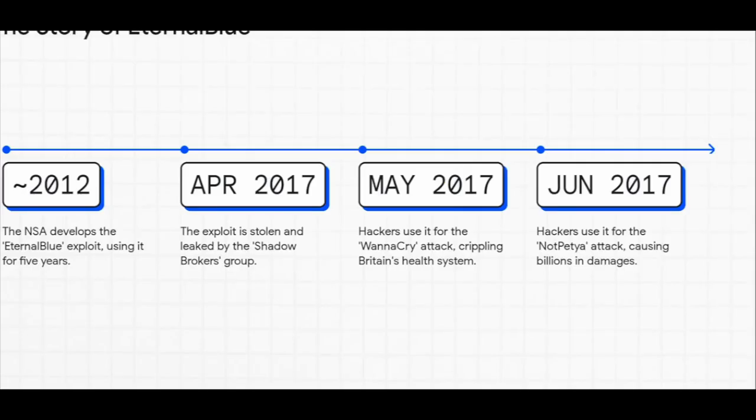And trust me, this isn't some academic exercise. The story of EternalBlue is the perfect and honestly terrifying real-world example. The NSA developed this exploit and used it secretly for years. Then, it got stolen and leaked online. What happened next was a catastrophe. Within months, North Korean hackers used it for the WannaCry attack, which literally crippled the British healthcare system. Then, Russian hackers used it for the NotPetya attack, causing billions in damages all over the world. It's the ultimate cautionary tale about choosing offense over defense.